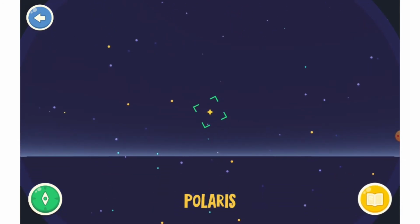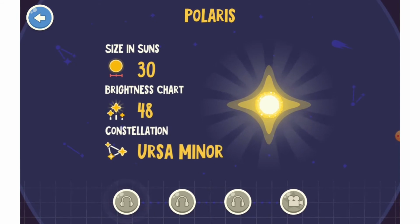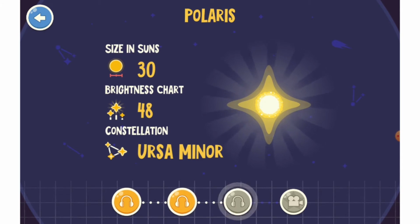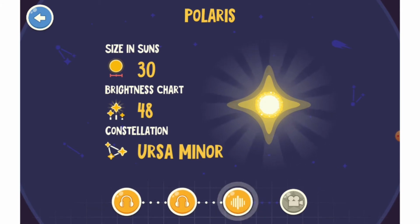Polaris. Polaris is a giant star that points to the north and is almost motionless on the night sky. Polaris has become brighter in the past 100 years. In 1200 years, the title of pole star will go to Al-Rai.